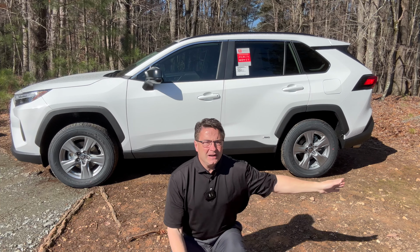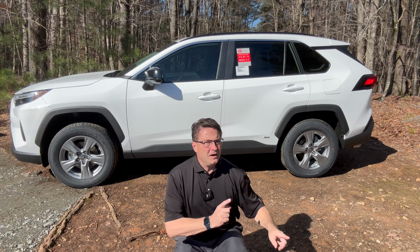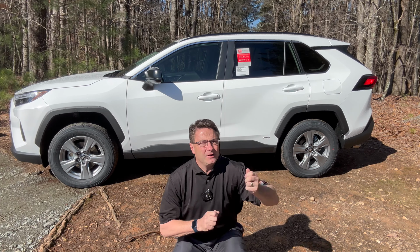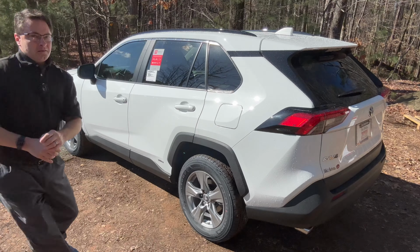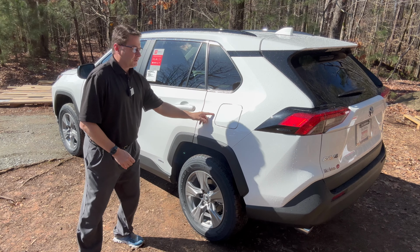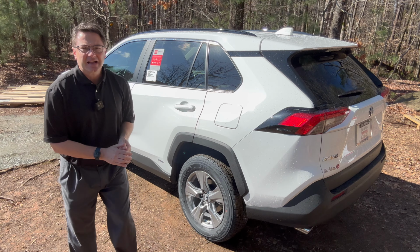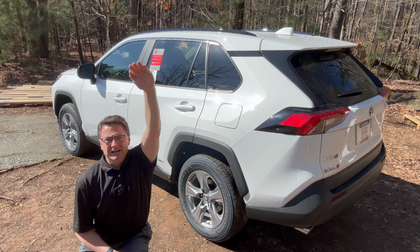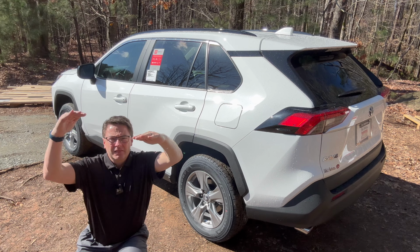You'll find disc brakes in the rear, disc brakes in the front, multi-link rear suspension, smooth sailing on highways, tightens up around curves. 14.5 gallon fuel tank on the driver's side, and the gas mileage is going to be, yeah, we're going up higher, 41 in the city, 38 in the highway, 39 combined.